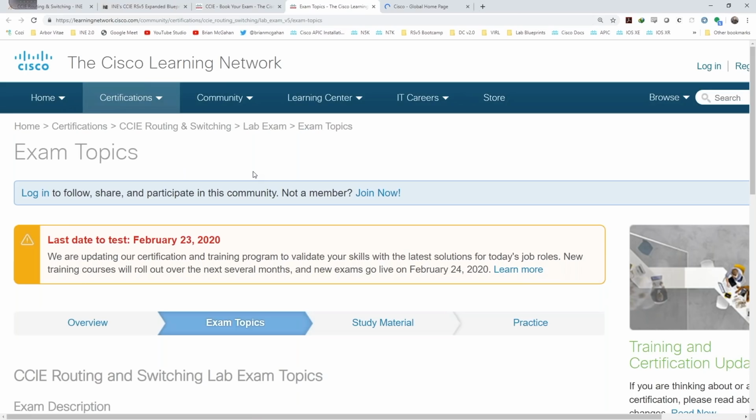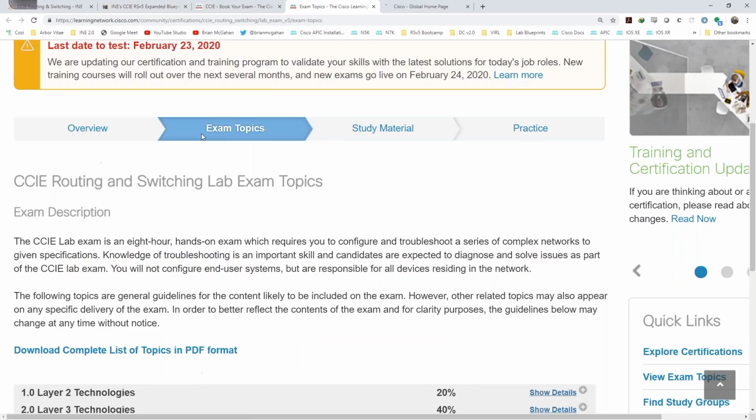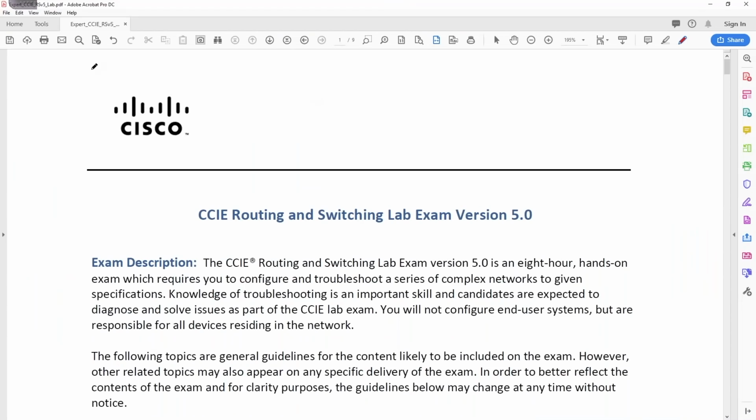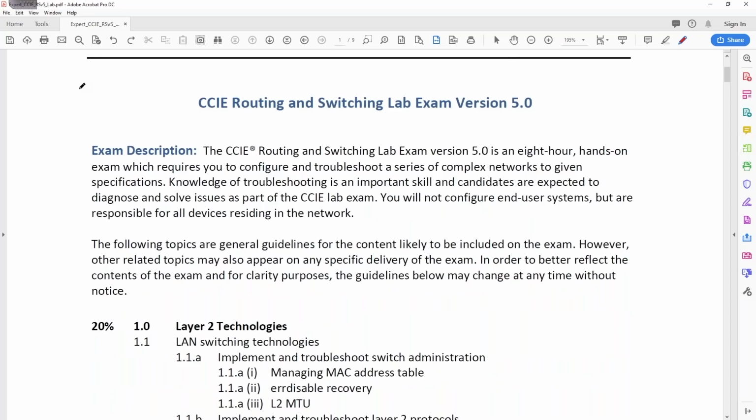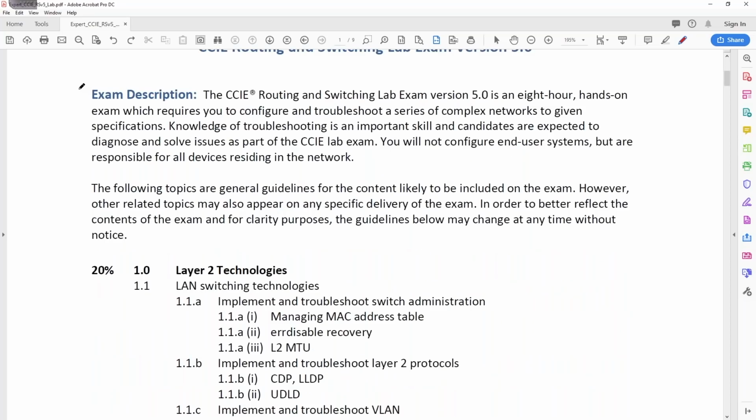Okay, we want to download the complete list of topics in a PDF. Okay, CCIE Routing and Switching, Lab Exam version 5. It says Lab Exam version 5 is an 8-hour hands-on exam which requires you to configure and troubleshoot a series of complex networks to a given specification.